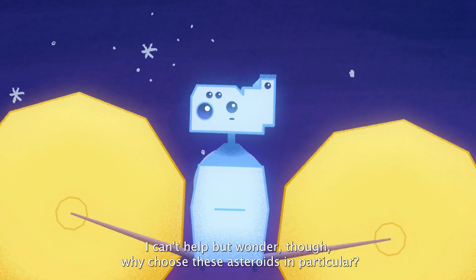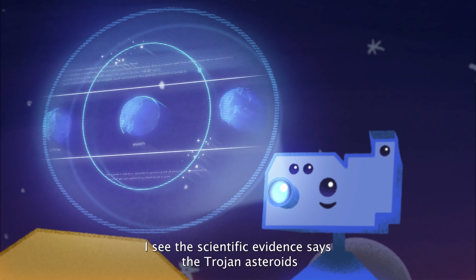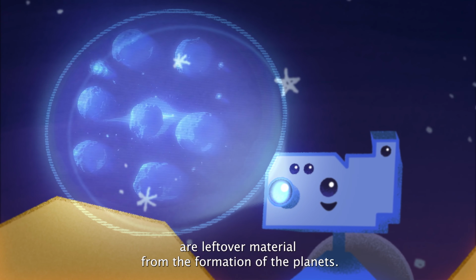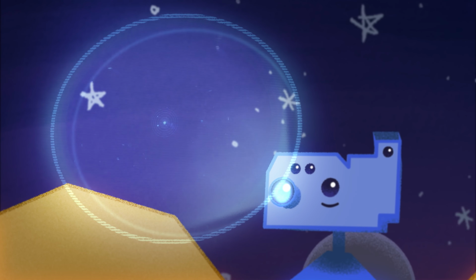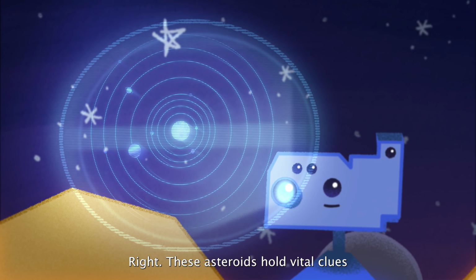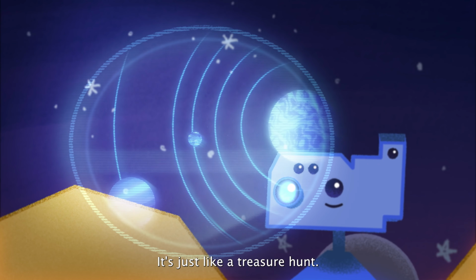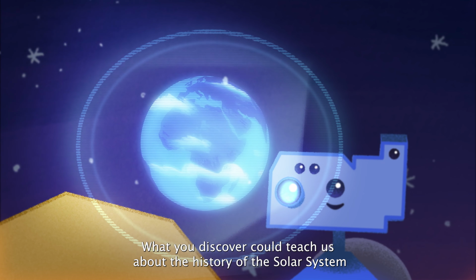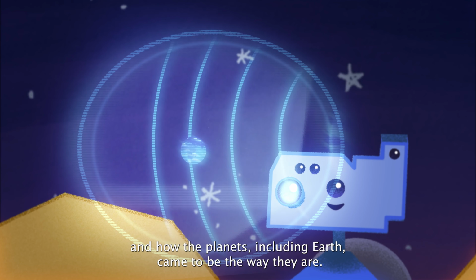I can't help but wonder, though, why choose these asteroids in particular? I see. The scientific evidence says the Trojan asteroids are leftover material from the formation of the planets. Right. These asteroids hold vital clues to understanding the history of our solar system. It's just like a treasure hunt. What you discover could teach us about the history of the solar system and how the planets, including Earth, came to be the way they are.